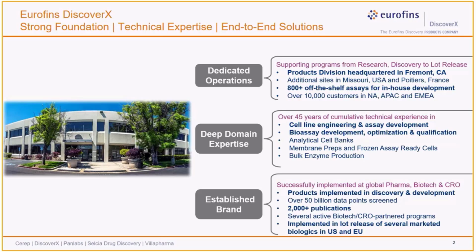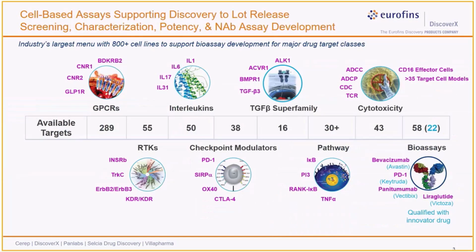Importantly, our technology has been successfully implemented at global pharma, biotechs, and CROs, across the drug discovery continuum, in early discovery and in development. And as important, these particular assay technologies have been implemented in lot release for several marketed biologics in the US and EU. Our portfolio is quite broad, and it supports discovery through lot release for a variety of therapeutic areas and different targets such as GPCRs, interleukins, and more recently immune checkpoint modulators. Today's discussion will be focused on one of these, SIRP-alpha.